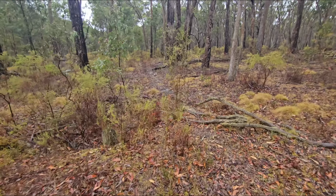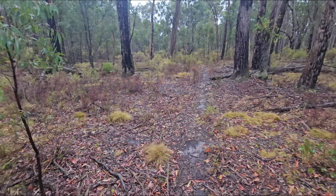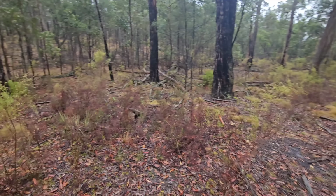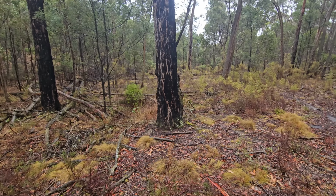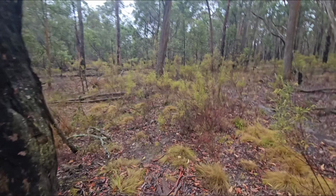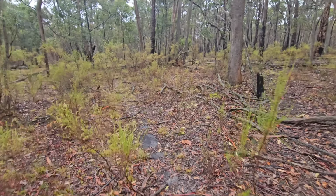Super interesting area. I just better not keep going too much further, because as much as I want to, I do have to make my way back. I haven't looked on the map, but I'm certain I'm probably about 3 or 4k away from the car. But they just keep going, and I'm just loving it. I love seeing it, even without detecting it, even without finding gold.